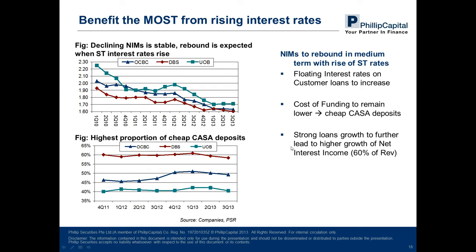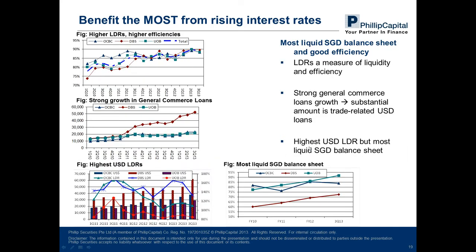Okay, so DBS stands to gain the most simply because it has a cheaper source of funding from its high CASA deposit ratio, which is current account, saving accounts. As you can see, about 60% of total deposits. So it's in the best position to take advantage of rising short-term interest rates in the medium term. In terms of liquidity, the 3 banks generally have been breaching all-time high loans-to-deposit ratios. However, the DBS SGD balance sheet still remains very healthy, much healthier than its peers actually.